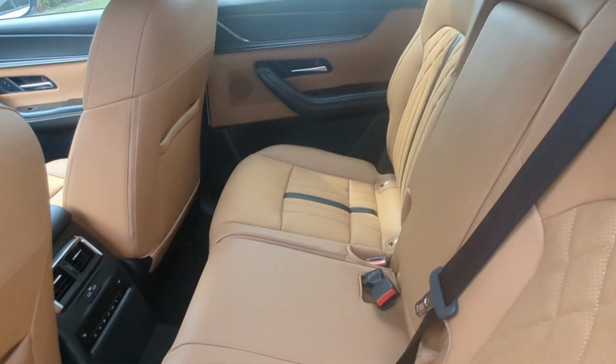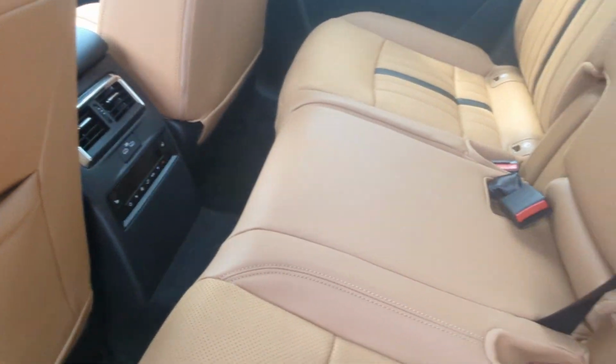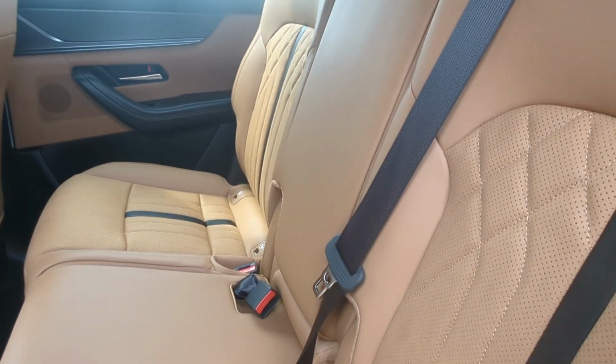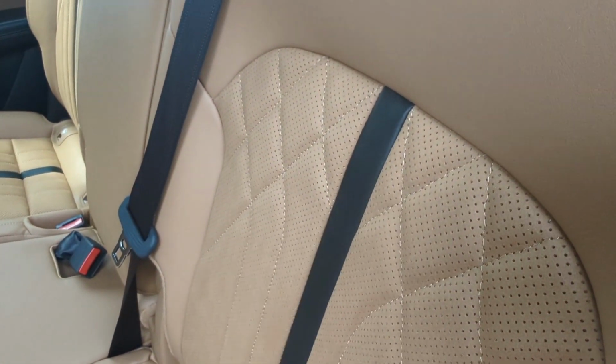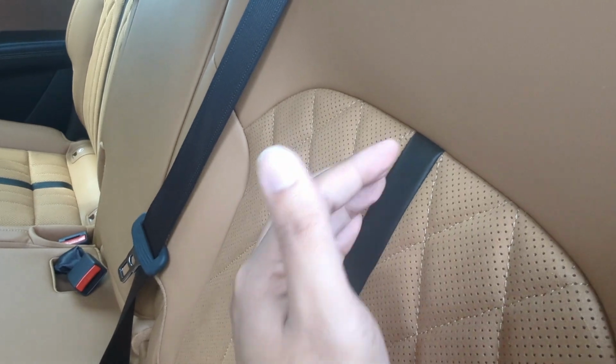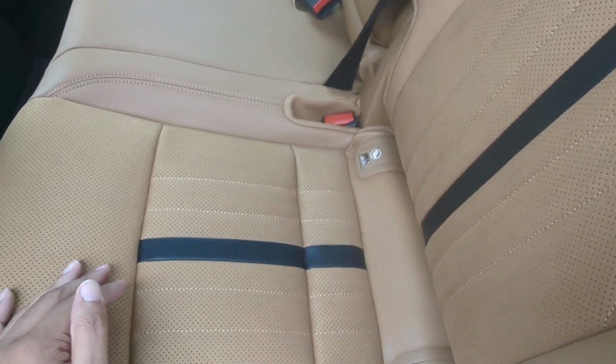As you can see, materials do carry throughout the back of the vehicle, which is pretty nice. This being the Turbo S Premium Plus, you do get quilted seats, which look very nice, and they feel good too. You have this black stripe kind of coming down the middle, which looks really, really cool.